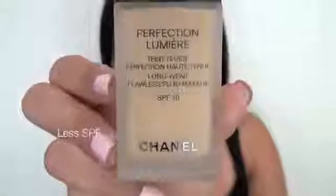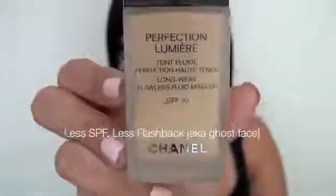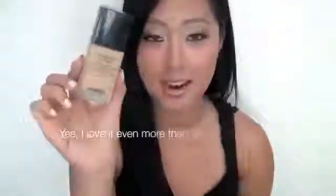This one only has an SPF of 10. As you can see, it's listed on the bottle, SPF of 10, whereas my Pro Lumiere has an SPF of 15. They're both long wear formulas, but I do find that the older Pro Lumiere does wear a little bit longer, probably for another 1 or 2 hours. I'm a fan of both, and as much as I am sad to see the old Pro Lumiere go, I really do love the Perfection Lumiere, and I think this is my new favorite foundation.